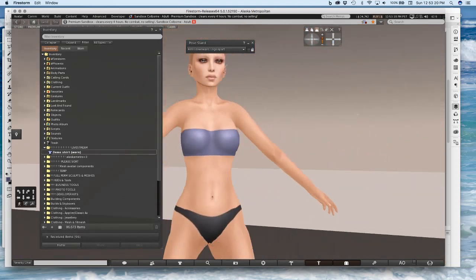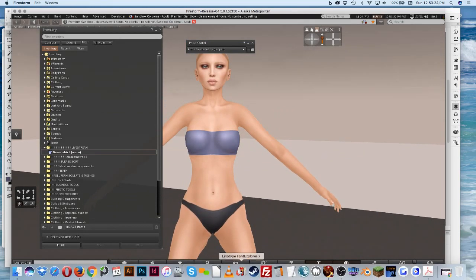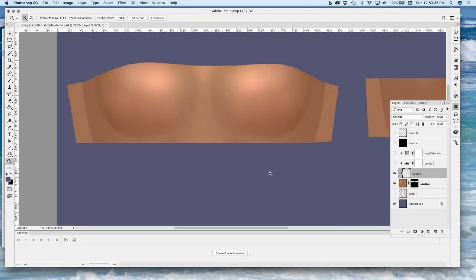Okay, so I got my body paint and it's kind of ugly, so I'm just going to quickly add some shadows into this. So I'm going to go back into my Photoshop. I'm going to turn off my adjustment layers, and I'm going to create a new layer on top of it. And there's a few different methods for this. I don't have a bulletproof method.